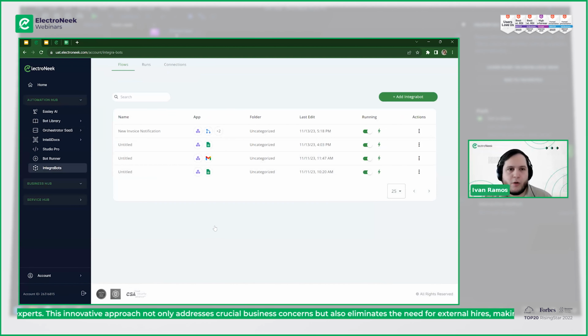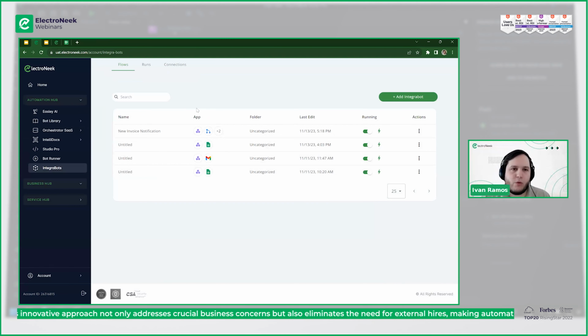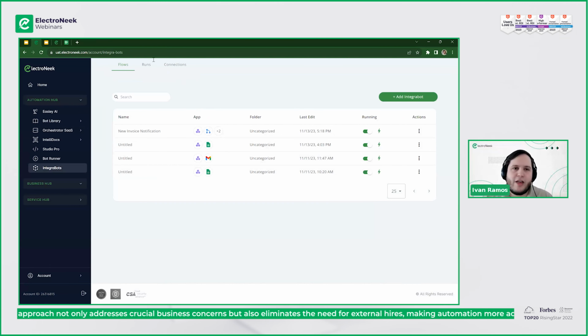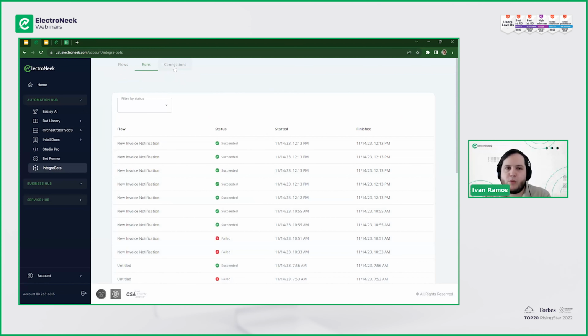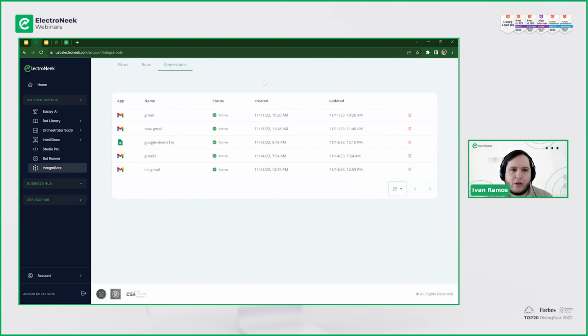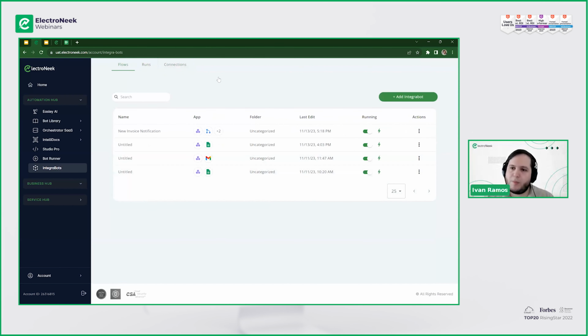Integrabots will have these three tabs where we'll be creating our bots, our flows. Then we have a way to look at the runs of these bots that have been executed in the past, see if they were successful or not, and look at them step by step. And then the connections themselves that we perform with the applications that we'll be using, like for example Gmail and Google Sheets and others, those will be hosted right here in the connections tab. And of course, we can set them up directly from the Integrabots, but we can also look at them right there. So let's take a look at a process for notifying about new invoices.